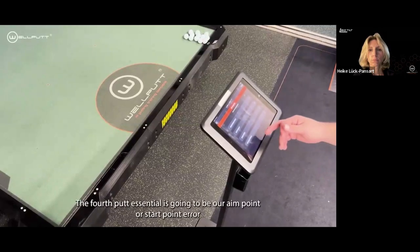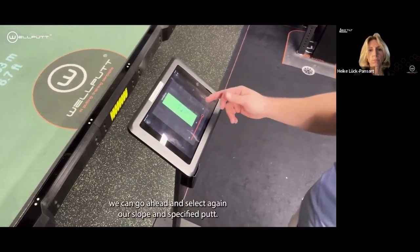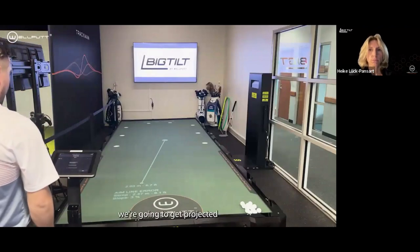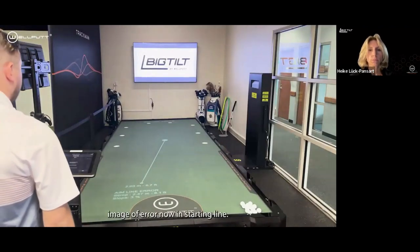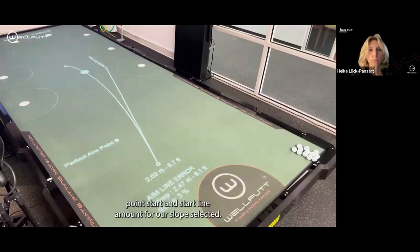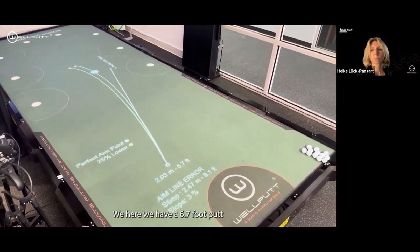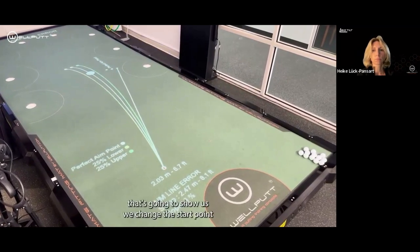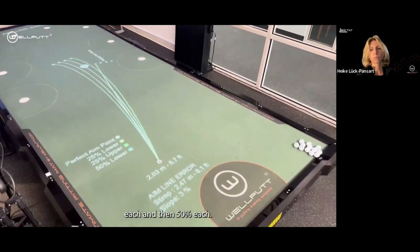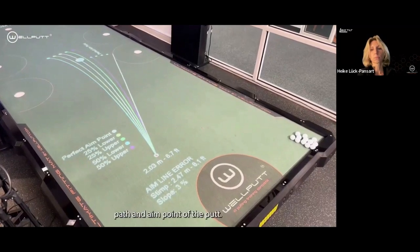The fourth putt essential is going to be our aim point or start point error. We can go ahead and select again our slope and specified putt. And when we select Train Now, we're going to get a projected image of error now in starting line. So it starts with the perfect aim point start and start line amount for our slope selected. We have a 6.7 foot putt. It's going to show, as we change the start point, both lower and higher, 25% each, and then 50% each, the differential in the associated ball path and endpoint of the putt.